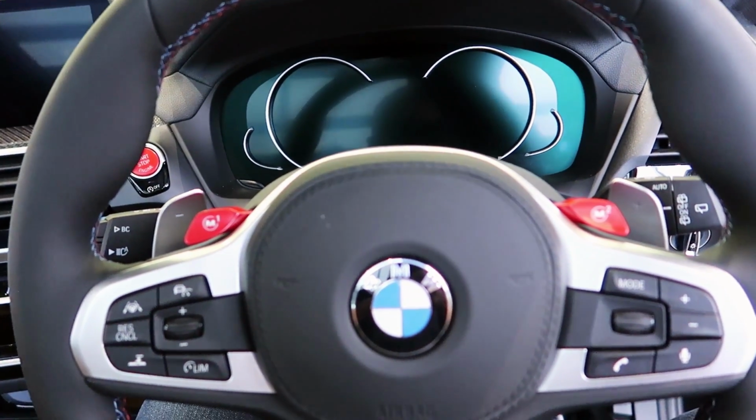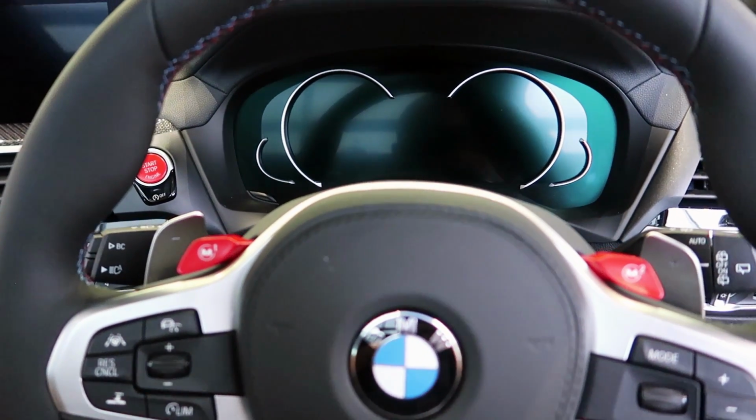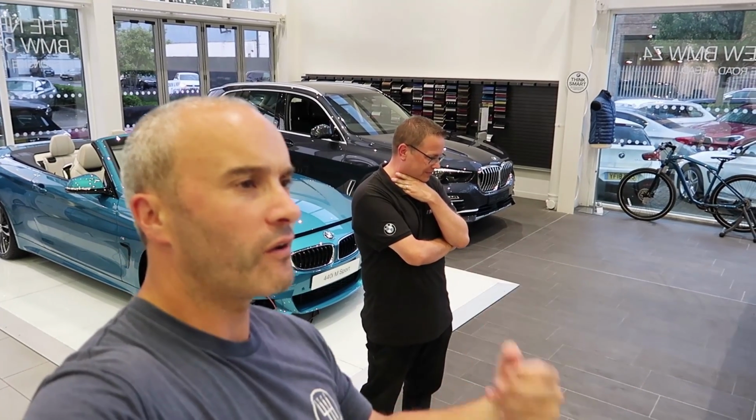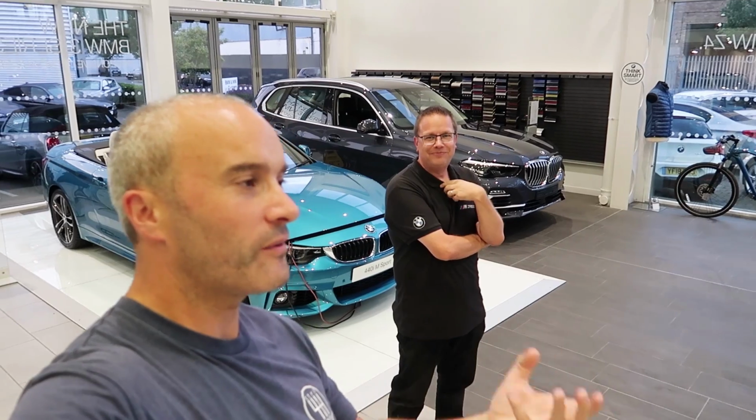I've done that before. I collected a Porsche Boxster with my ex from Porsche Glasgow, and we drove it all the way down over a couple of days, and it was one of the best drives we ever had in that car, in fact. It was the whole experience.